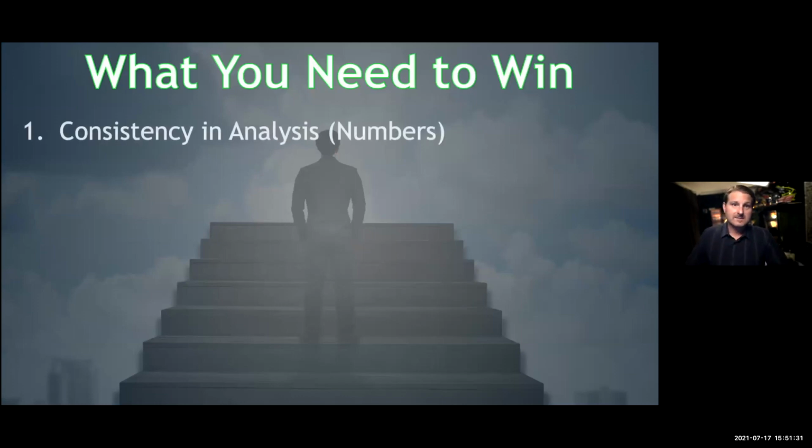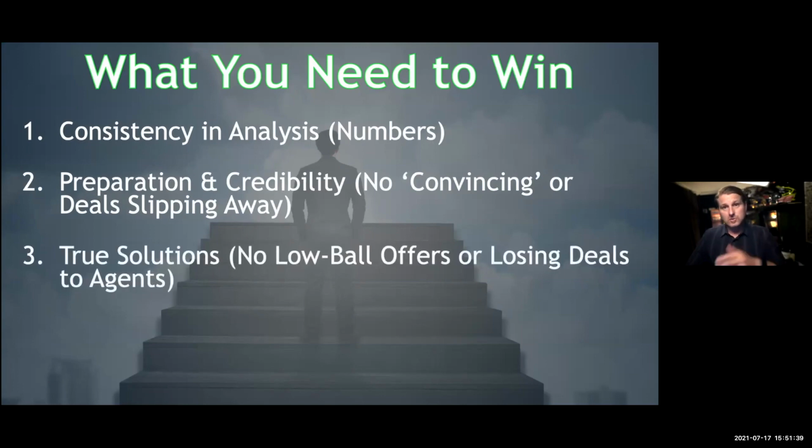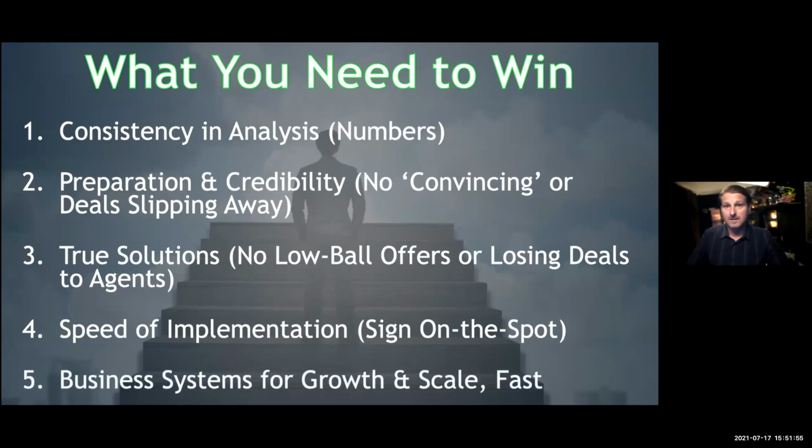Okay, you need a consistency in analysis. You need the preparation and the credibility so that there's no convincing. You need the true solutions so that you're not just stuck to lowball offers and losing out to agents and things. You need the speed of implementation so that when they're ready to say yes, you're ready to say yes. You have everything you need to take action, sign the contract, sign it on the spot. That's the highest point of conversion, right?